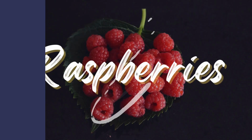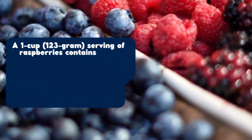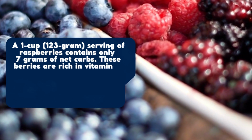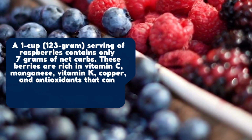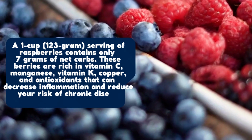Number 6. Raspberries. A 1 cup, 123-gram, serving of raspberries contains only 7 grams of net carbs. These berries are rich in vitamin C, manganese, vitamin K, copper, and antioxidants that can decrease inflammation and reduce your risk of chronic disease.